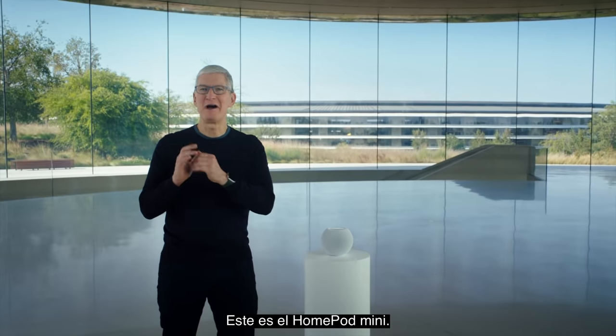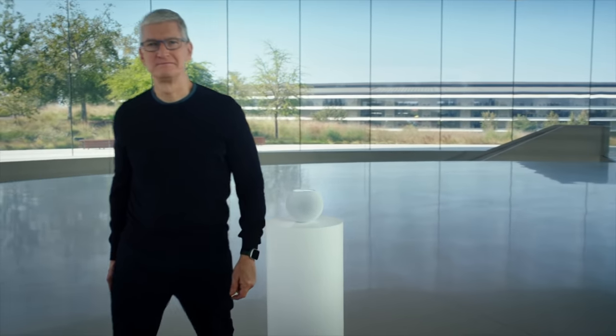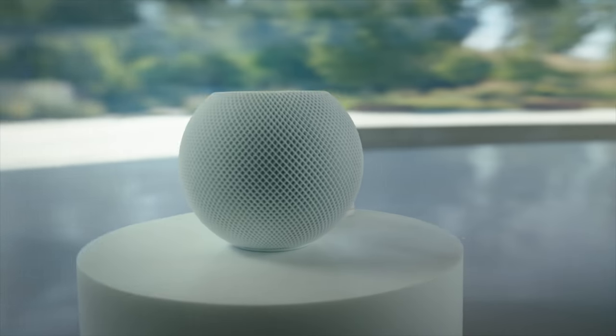This is HomePod Mini, and here's Bob to tell you all about it. What are you thinking? What are you looking at? What do you got? Yeah, I'm ready to rock that.